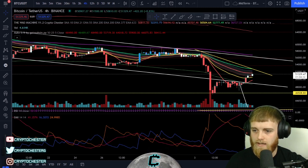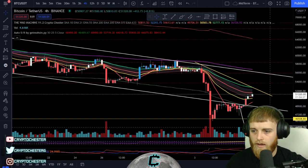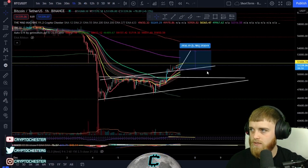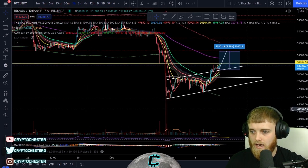Not too bad, not too bad. But yeah, just wanted to showcase that ever so quickly. Moving on to look at the volume. Actually, the volume is trending down here on the 4 hour. Let's jump to the midterm and see if we can get a better gauge on that.